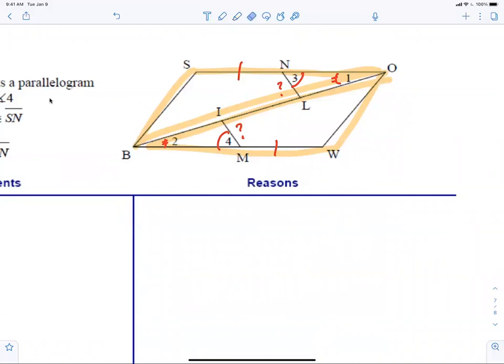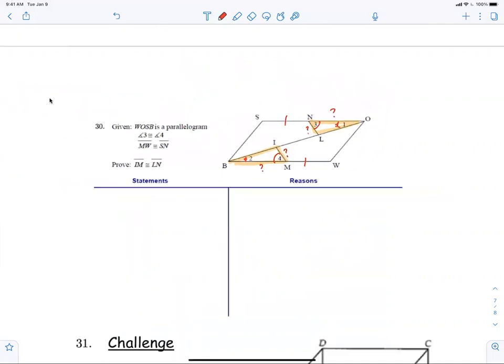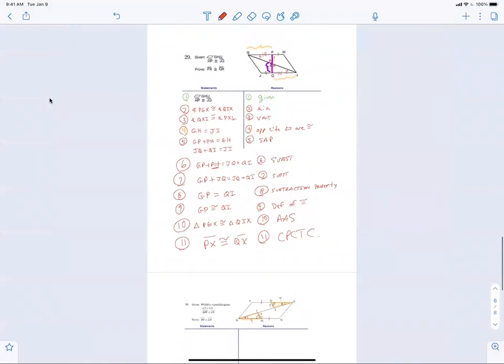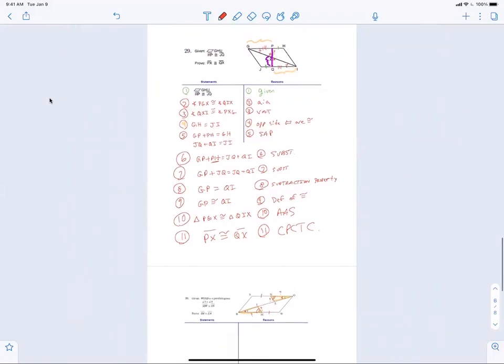But our goal, remember, is to make this triangle equal to this triangle, and then IM is congruent to NL by CPCTC. So I need to prove something, a side that is congruent. I think the only way is this. So you guys can redo that proof, because doing that proof is the same as doing number 29, just to make sure you're good.